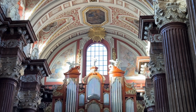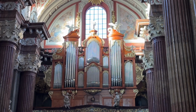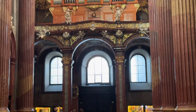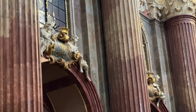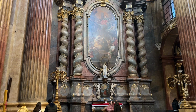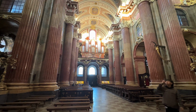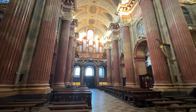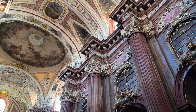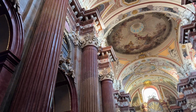What really stood out was how the space plays with light. The way it filters through the windows and reflects off the ornate surfaces gives the whole place a warm, glowing feel, almost like the building is alive. The atmosphere is calm and peaceful, and it's one of those places where you naturally slow down and just take it all in.